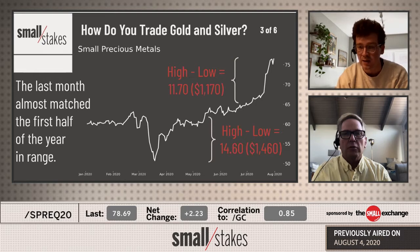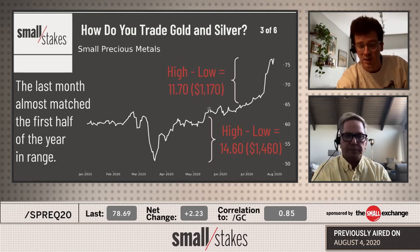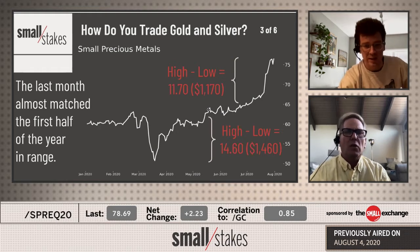And we're going to dig a little bit deeper in a second, but most of it is coming from that silver piece, right? Like this right here was the high in the small precious metals contract going back the last couple of years.